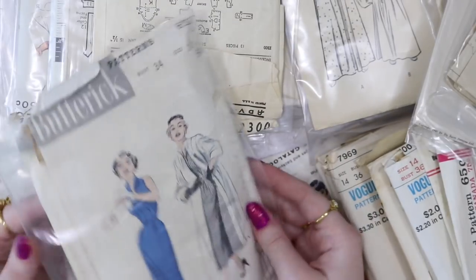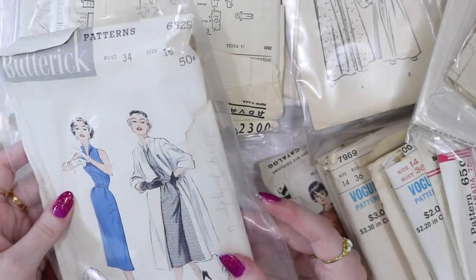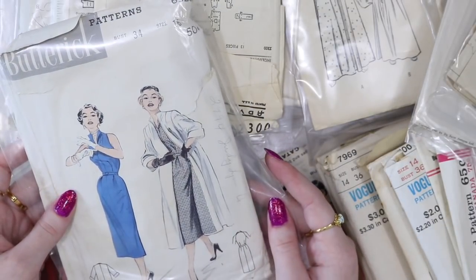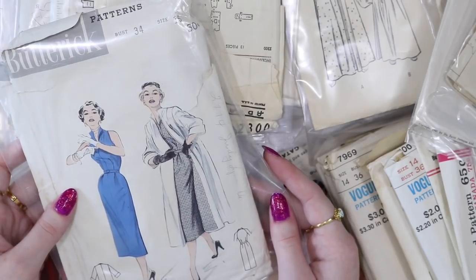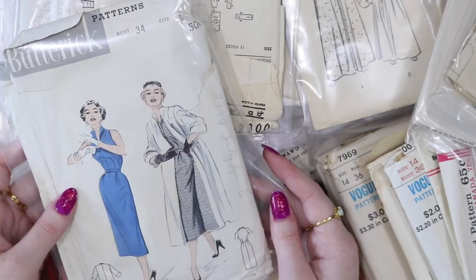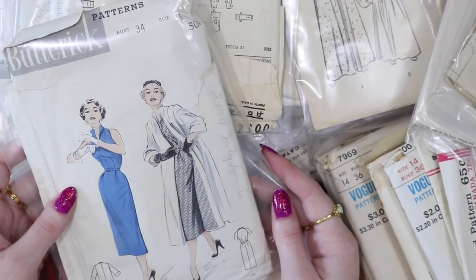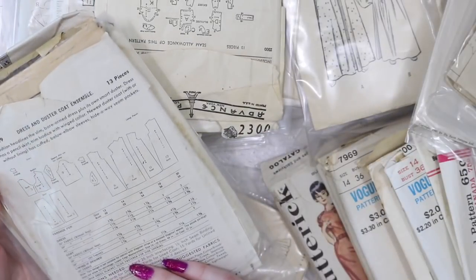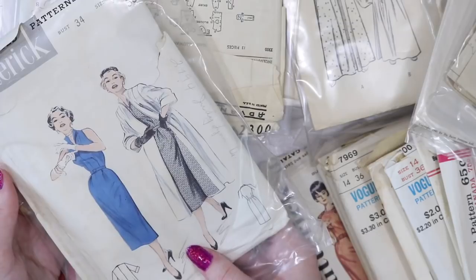Here we have a pretty thick Butterick pattern. I don't know if you can see, but it's about 1.5 inches thick, which is kind of impressive. This is in a size 16 for a 34-inch bust, and again, this is a jacket and a dress pattern. You can make this really nice fitted sheath dress with kind of a halter style top and a little collar, and it looks like you can either make this sleeveless or with raglan sleeves. No, just sleeveless apparently, and it's fitted with pleats in the front instead of darts, which is interesting.